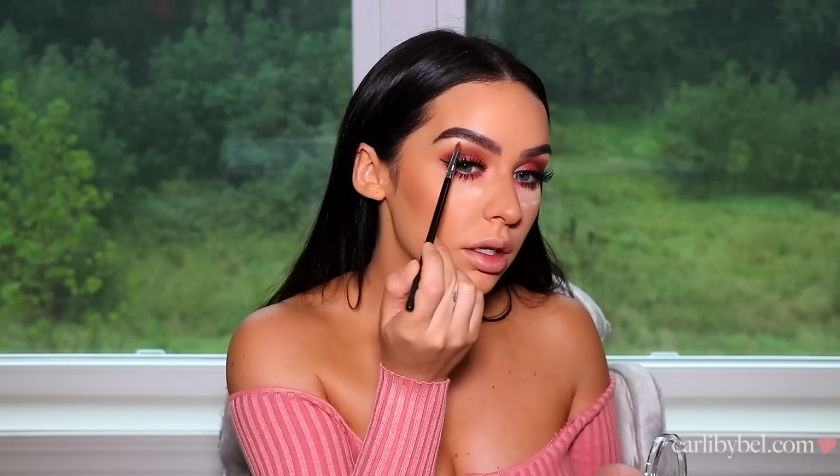So I actually pulled out and found this Milani highlighter. I'm gonna apply a little bit into the inner corner of my eye. It has a little bit of a pinkish undertone. This is called Luster Light 03. Pretty. I'm gonna apply that there, and under my brow. It adds a little bit more of a pinkish glow instead of that gold glow that I had.